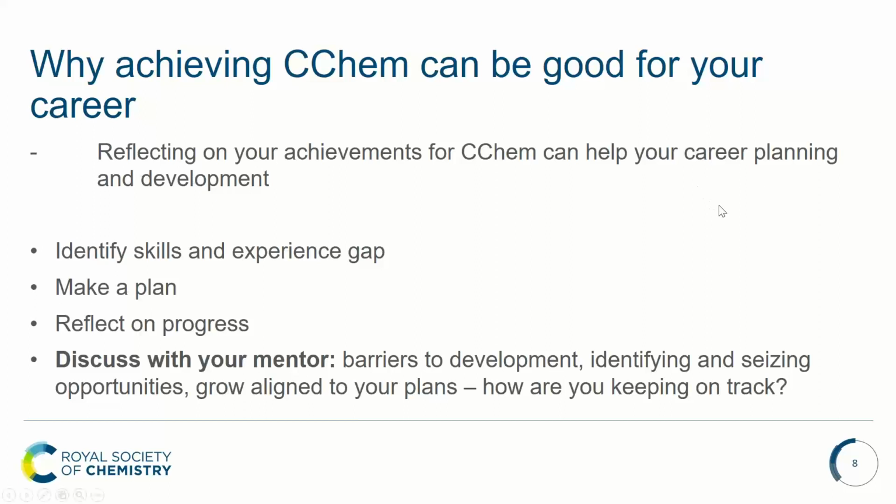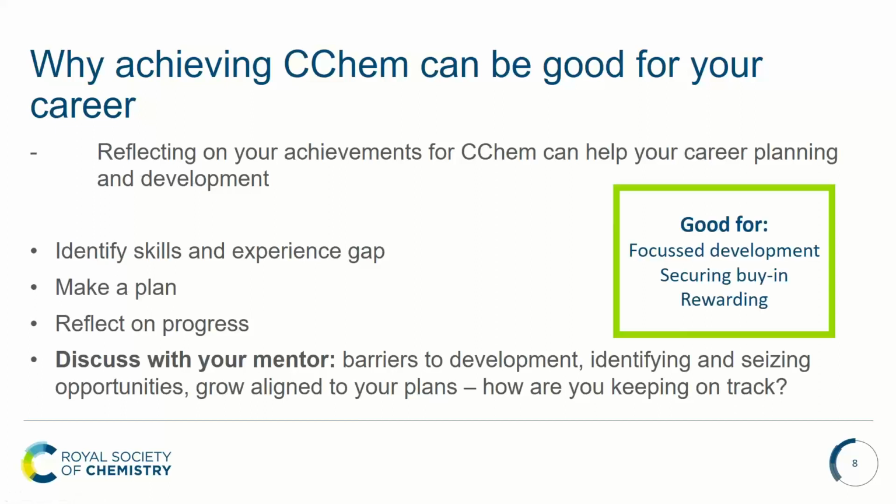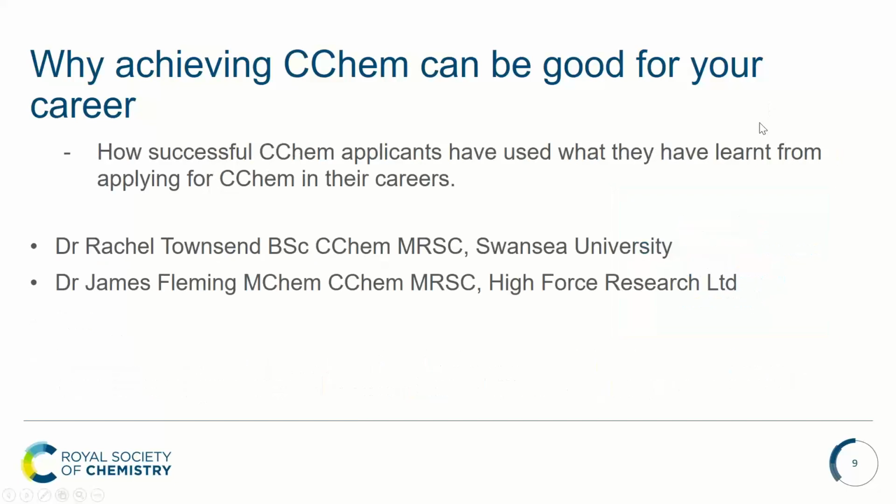So just a few things for you, and this is all really good structure for any career planning, as well as for those of you that are doing CChem. So this can really help your development be a bit more focused. Be really clear about what development opportunities you're going to seek, why, getting the buy-in from your colleagues and the people around you. And as we heard both from Rachel and from James, they're both finding this aspect of it very, very rewarding as well.